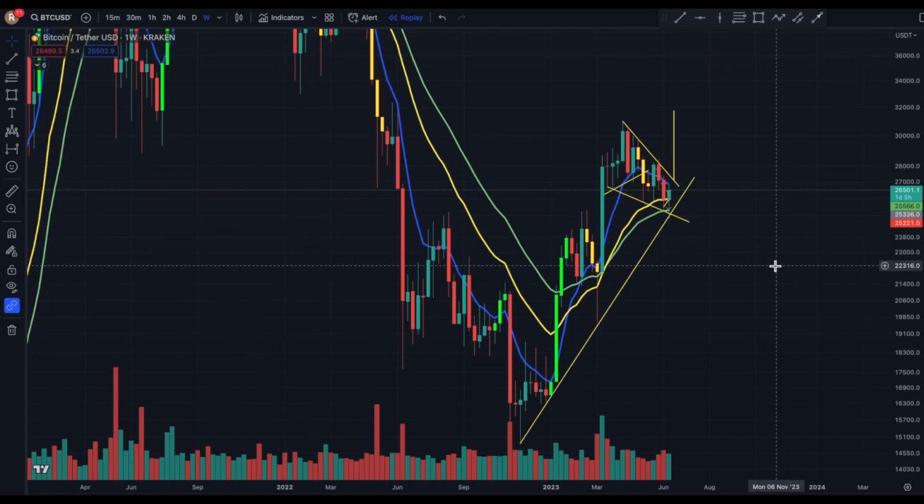It's not a guarantee that we're going to go up. And just because it's a falling wedge bull flag also doesn't mean that you're definitely going up. It means that the probability of sideways to up is a lot more than down. So that's what I'm going off of.